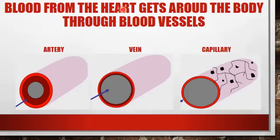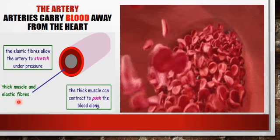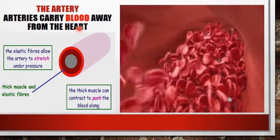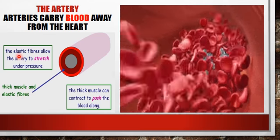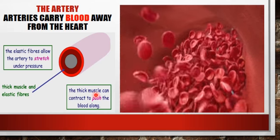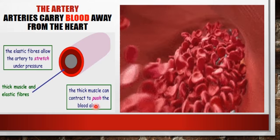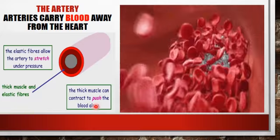Blood from the heart gets around the body through blood vessels. There are three types of blood vessels: artery, vein, and capillary. Now we will discuss the artery. Arteries carry blood away from the heart. Arteries contain thick muscle and elastic fibers. The elastic fibers allow the artery to stretch under pressure, and the thick muscles can contract to push the blood along. Arteries divide into smaller blood vessels that are called capillaries.